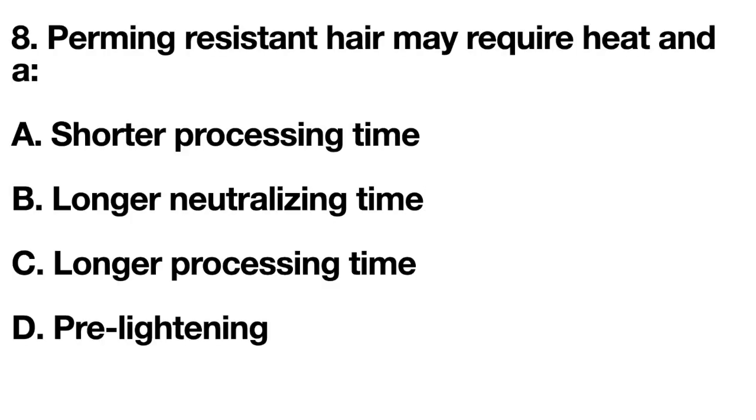Number 8. Perming resistant hair may require heat and A, shorter processing time. B, longer neutralizing time. C, longer processing time. D, pre-lightening. The answer is C, longer processing time.